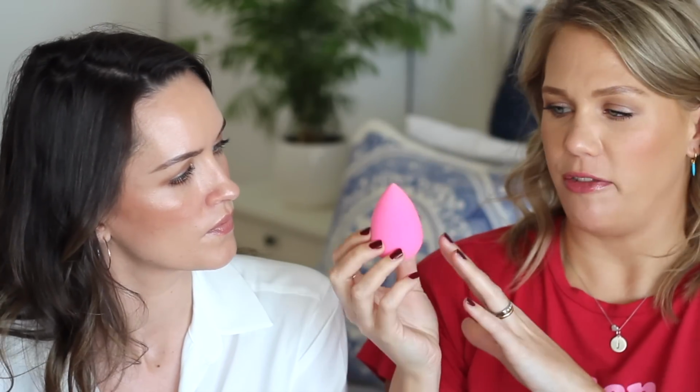It's not that it's a bad product or a bad tool. It's just that it's no better than the Real Techniques Miracle Complexion Sponge, which I have over here. This is that one. You can get it at Clicks. It's much more affordable. I find there's a couple of things that bother me. One, it doesn't retain moisture as well as the Real Techniques one. I find it dries out very quickly.